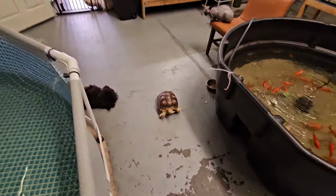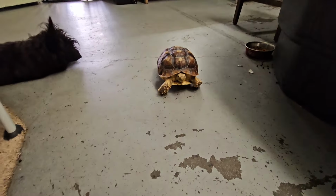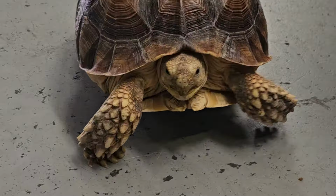Here's a tortoise. She's hungry, so she's coming out looking for food.